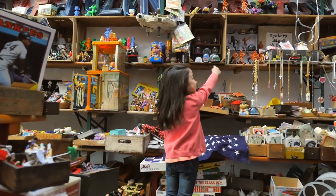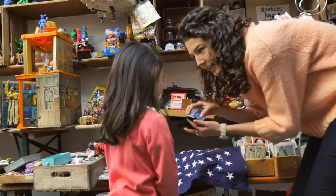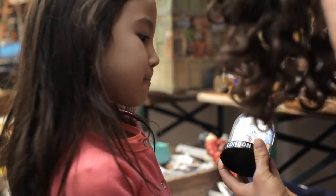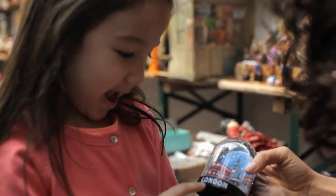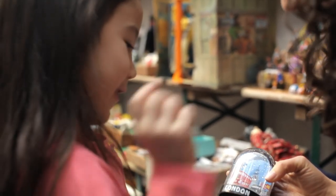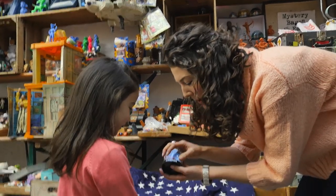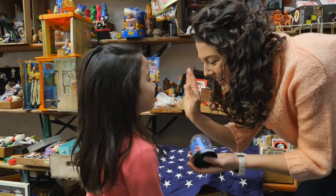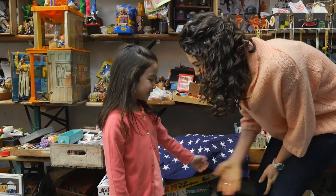Look, there's letters on the snow globe. Oh, yeah. Let's look at this one. What letter is that? L. L, that's right. What sound does an L make? Right. What other letters do you see on here? An O, an N, a D, an O, and an N. You are so smart, Kira. What word does that spell? London. Right, give me five. You are so awesome. So let's go find more letters.